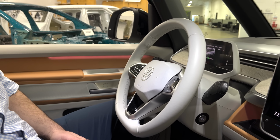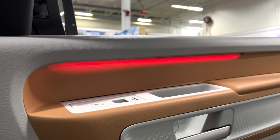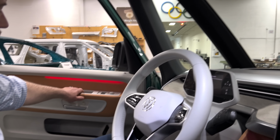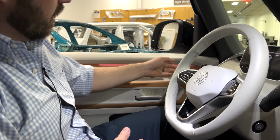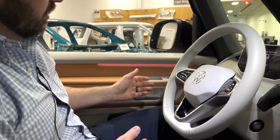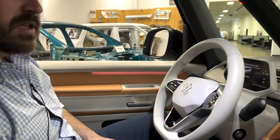Though looking at it right now, it looks like this one's white and that one's red, and I don't know if that's supposed to be that way or if it's because the door is open. If I open this door, it turns red. That's an interesting thing. The ambient lighting on the doors changes based on the door's position. So if it's open, it gives you an indicator that maybe it's open.